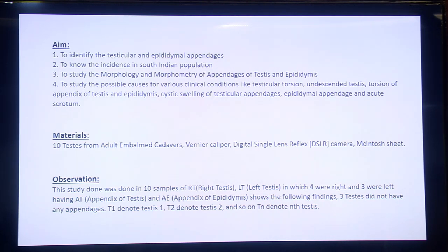Materials. The materials used here are 10 testes from adult embalmed cadavers, vernier caliper, digital DSLR camera, and Macintosh. So the observation: we took 10 samples. Out of the 10 samples, 7 had appendages, and out of those 7, 4 were from the right testis and 3 were from the left testis.